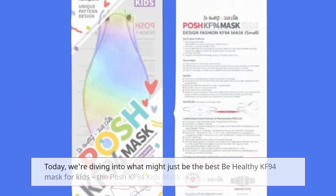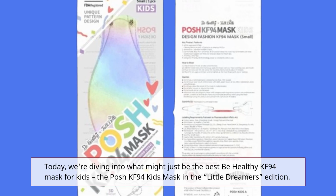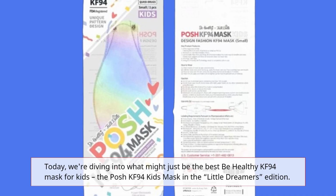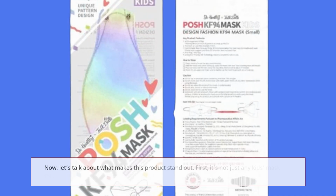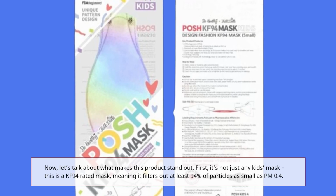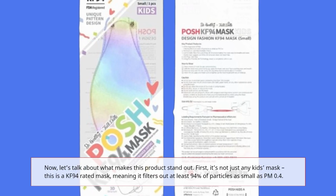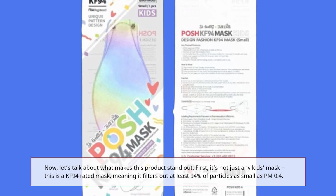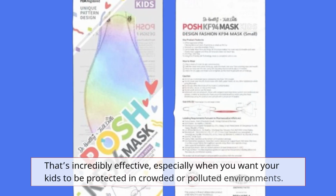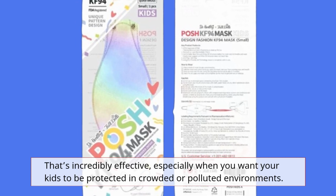Today, we're diving into what might just be the best Be Healthy KF94 mask for kids. The Posh KF94 Kids Mask in the Little Dreamers edition. Now, let's talk about what makes this product stand out. First, it's not just any kid's mask. This is a KF94 rated mask, meaning it filters out at least 94% of particles as small as PM0.4. That's incredibly effective, especially when you want your kids to be protected in crowded or polluted environments.